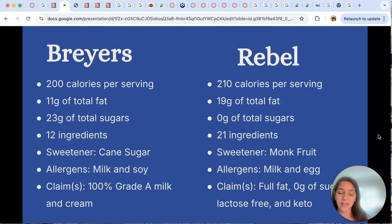I feel like since I don't eat ice cream very often, I don't eat it every day, I don't mind if it has a decent amount of sugar because I feel like that just makes it taste better. And I also appreciate that Breyers has limited ingredients. I feel like it's more simple ingredients and it is lower in fat because Rebel and some other healthier products, they tend to be 0 grams of sugar, but then they have all this fat. So I prefer Breyers for that reason.